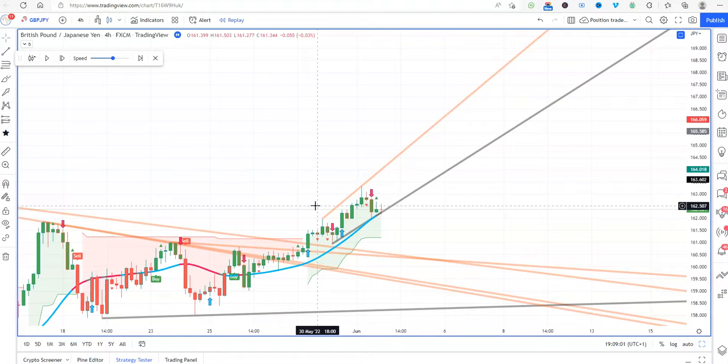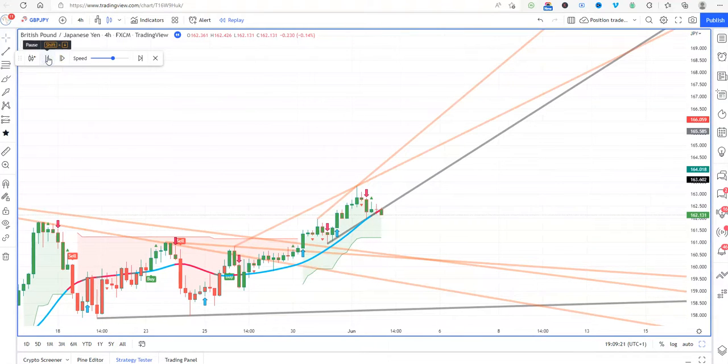Now, if you've got a couple $100 or $500 or £500 in your account, it's very difficult to trade 1% or 2% because the mini lots don't allow you for that. So just be aware of that. But here we go. So 161.50, let's say, and let's go forward.